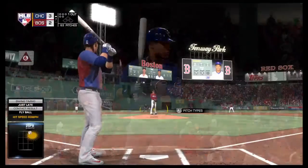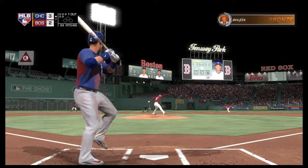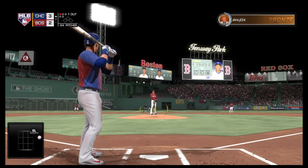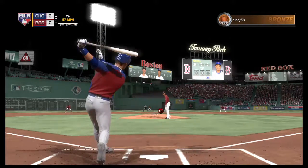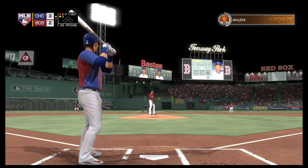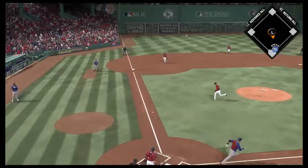Shortstop, Addison Russell. First delivery to him on the way. Addison Russell is at the plate as he watches ball 1. Into his windup. Here comes the 1-0. And he jumps at a changeup, a swing and a miss. From the windup, the 1-1 pitch. Tapper up the line.